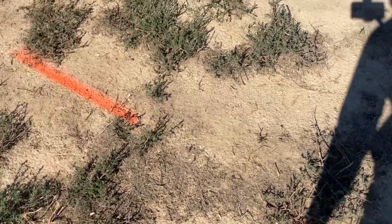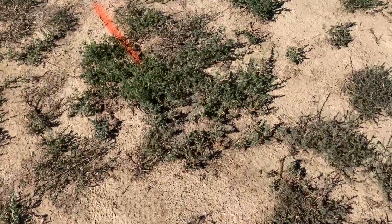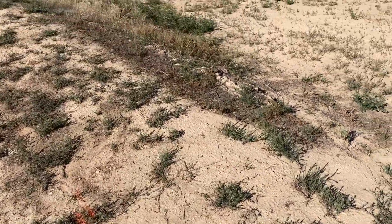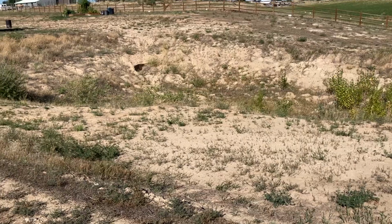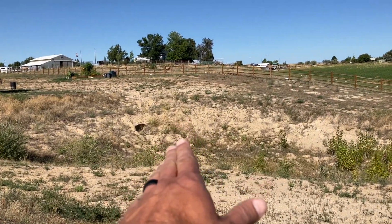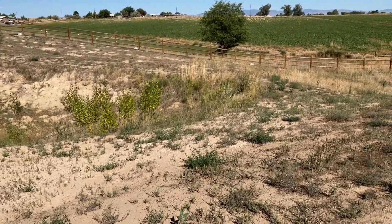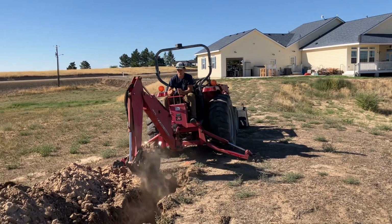We took a paint can here and just marked this out on the ground, and then the connecting point is way out over that side there. This is the pond down below us where that line was at originally. So we'll walk over and show you a couple other things over here.